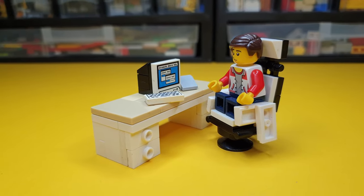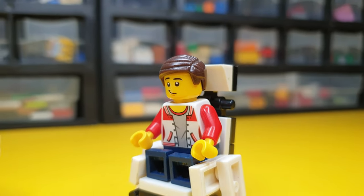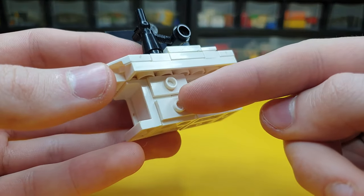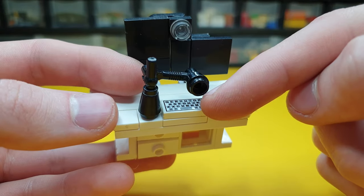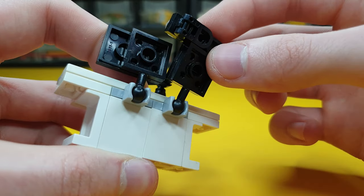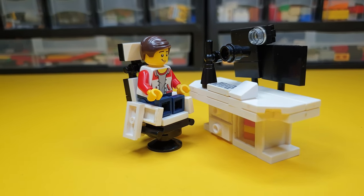Remember that desktop? Get him there. Where will I work? Here's your new gaming table, fully equipped. Look what a beautiful table. There is a first stand, a second stand, a studio microphone, a keyboard, a gaming mouse, two monitors, and even a webcam. The monitors are attached to these hinges. Now my minifigure can comfortably play games.